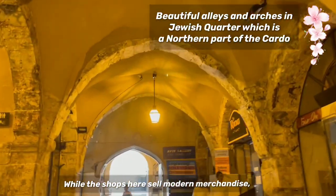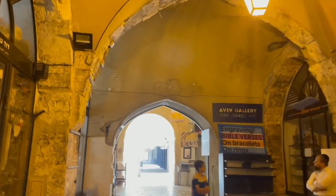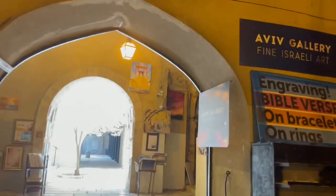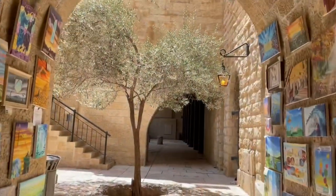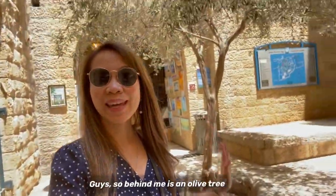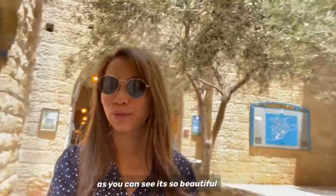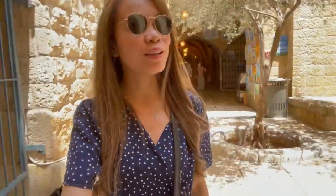While the shops here sell modern merchandise, they retain an aura of history. Fine, Israel. Ta-da! So beautiful here. Guys, behind me is the olive tree. As you can see, it's so beautiful. I don't know, can you see it? So beautiful, that olive tree standing there. It's just so beautiful, guys.